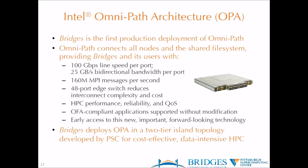I want to just say a quick word about Omni-Path since this is brand new to XSEDE and the world. As I said, Bridges is the first deployment. We announced this at Supercomputing. We had announcements in the Intel booth and also in the HP Enterprise booth.